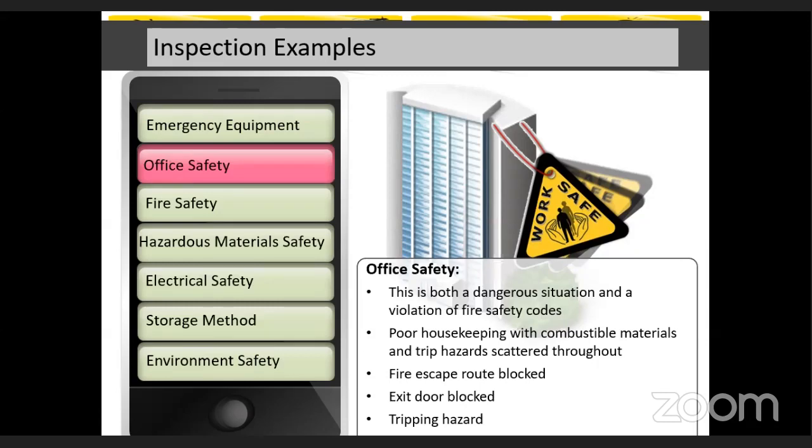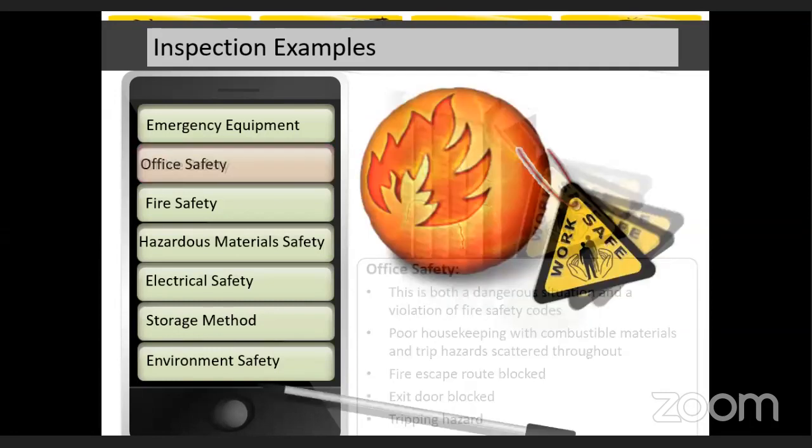This is both a dangerous situation and a violation of fire safety code. Poor housekeeping with combustible materials and trip hazards scattered throughout. All this must be addressed. Fire escape routes must be inspected to make sure they are not blocked. Exit doors must be checked to make sure they are not blocked. Then tripping hazards, whatever can cause a trip, must also be addressed.